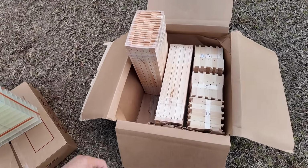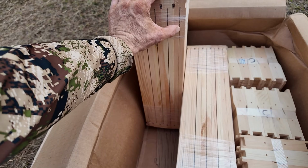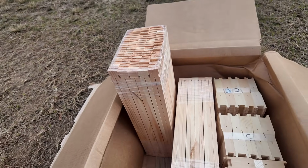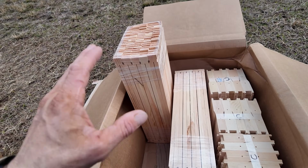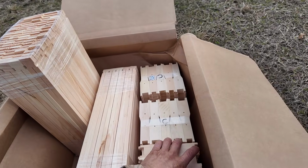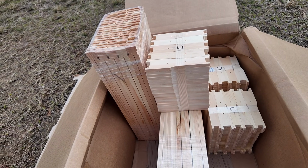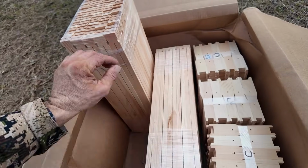We use a split top bar. It's got a split down the middle. You see that each one of them's got a split. I suggest if you're going to buy frames for comb honey, buy the top bar, the bottom bar, and even the end bars, all from the same manufacturer, because they do not all fit together the same way. So get them from the same manufacturer all at one time.